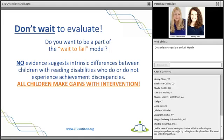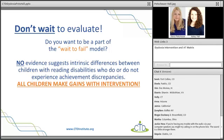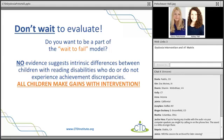Overall, the biggest takeaway from this is there's no difference between children with reading disabilities who do or do not experience achievement discrepancies. That really, when it comes down to it, even if there's a small gap in learning how to read, all children benefit from intervention. So waiting until first, second, 3rd grade can really be a detriment to a lot of students because so many of those foundational skills are learned very early on. So we don't want to widen those gaps. We want to close those gaps. So in reality, it doesn't fully matter what age you're looking at once they're in school, you want to make sure that if you're noticing a breakdown, intervene, get in there. Let's close those gaps. Don't wait for them to fail.